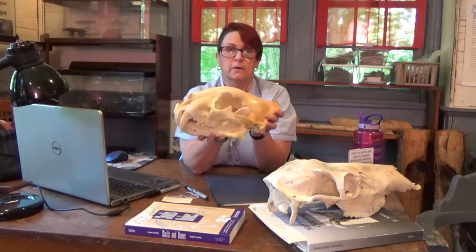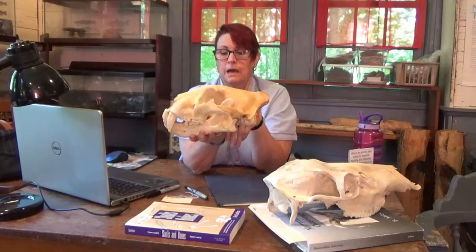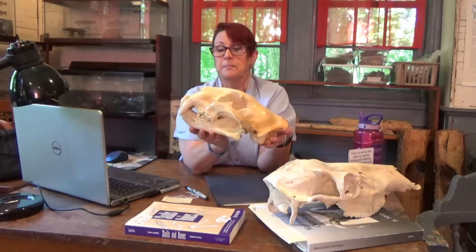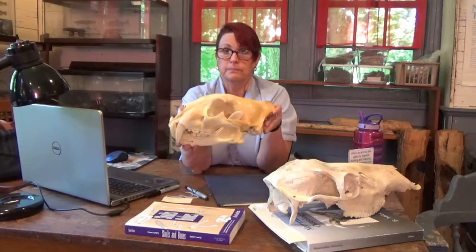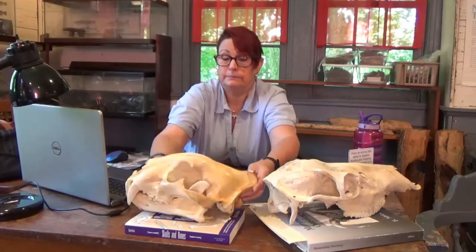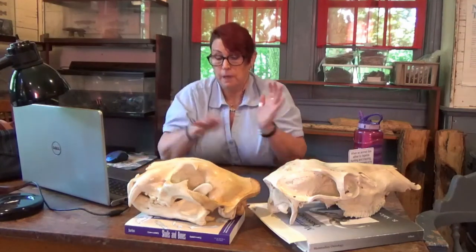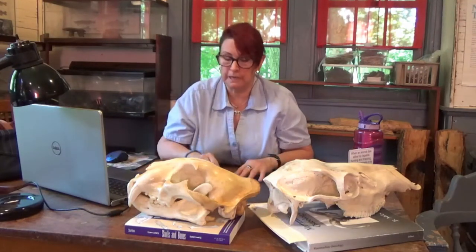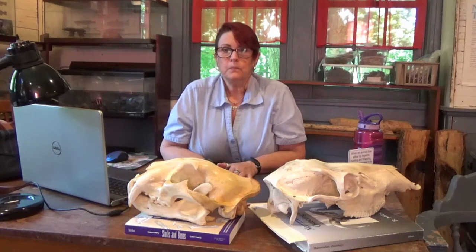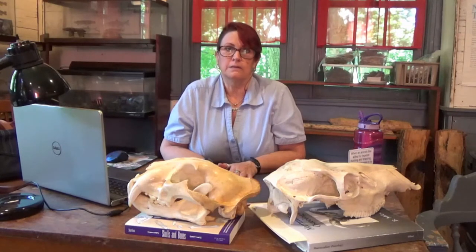And no, you cannot go and collect these guys because it was a zoo animal and I have permission from them to use them. But you just can't go out and kill a tiger and collect a skull. So maybe back in the 1800s you could, but not anymore. So, okay, I'm going to get up and I'm going to show you all the amazing skulls that we have here today.